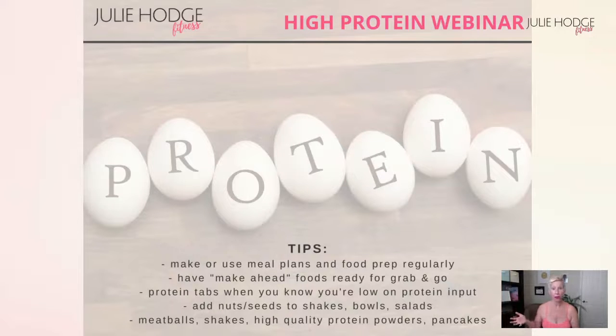Have some make-ahead foods ready to grab and go. I strongly caution that those make-ahead meals or grab-and-go meals are not highly processed and loaded with additional sugars, because that can send you in the wrong direction. Remember, we want that protein-fiber balance for blood sugar balance, satiety, and to reduce cravings and stay steady.